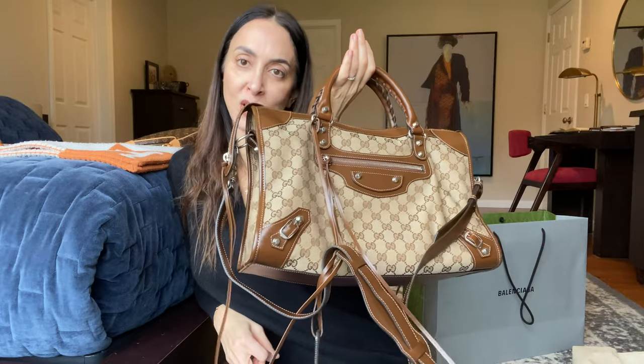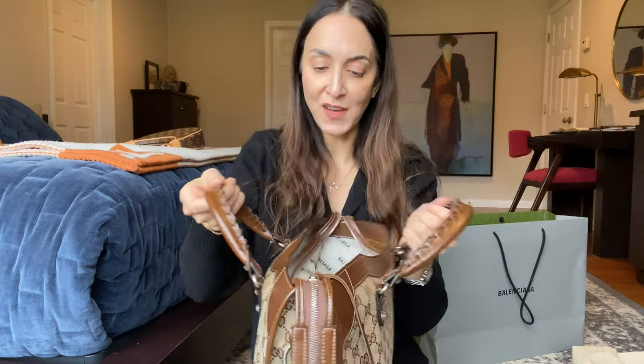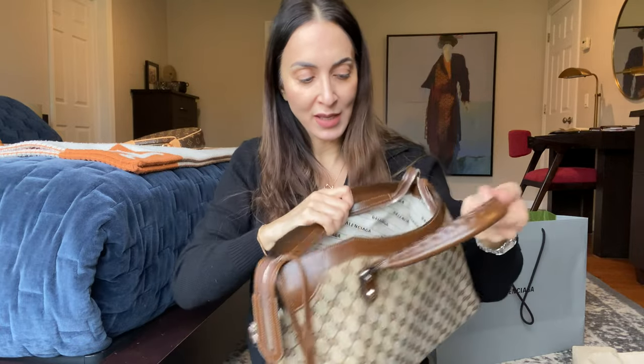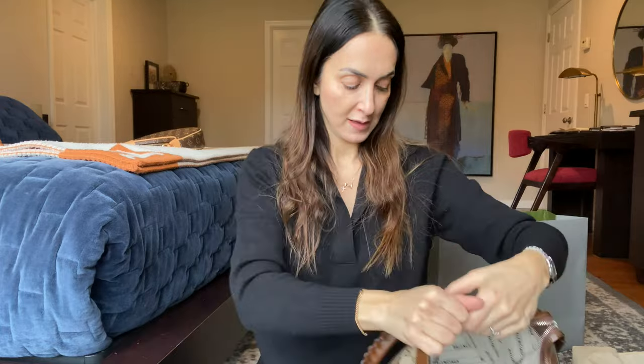So Saks had two bags left. One was already claimed, and I grabbed this one. I mean, first of all, I like this CD bag, and this is the size I like the most. And on top of that, it's in Gucci canvas. Come on. And it's very nice and roomy. It has a zipper on top. It has two pockets here, a zipped pocket here, and the lining is canvas lining, says Balenciaga on it.